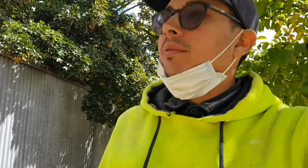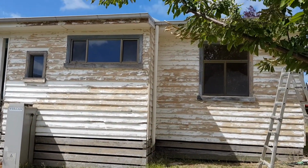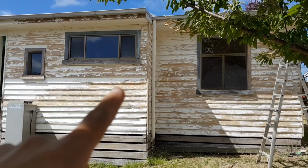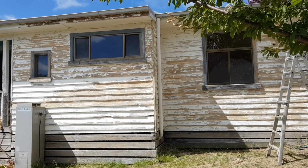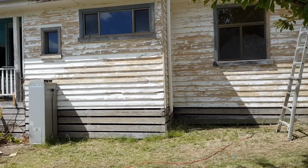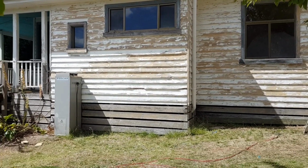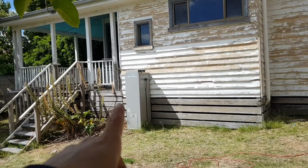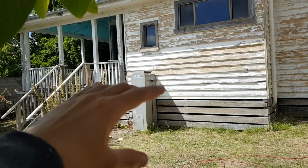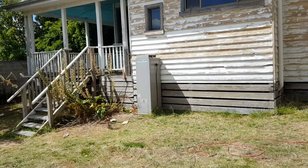So yeah, we'll see. But anyway guys, this is how it looks. Over there I have to replace from there all the way down, all of them. The baseboards look a bit rough, but with a bit of paint on them, who cares? They can stay exactly the way they are. I'm not too happy with the joint over there. I'd rather remove them and put them in line, but I don't care, they can stay the way they are.